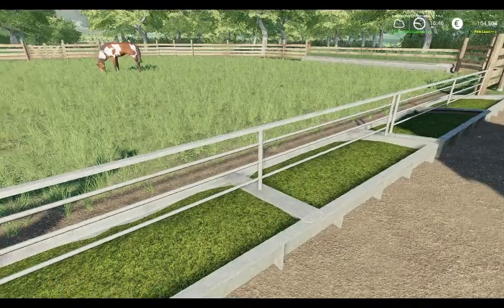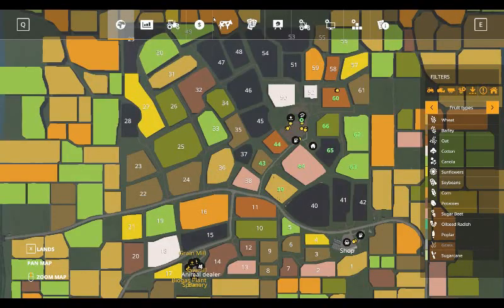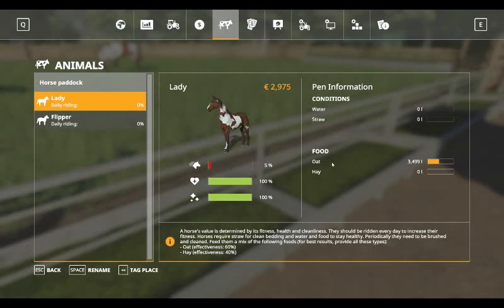Let's have a look and see on our animals, see what they need. So they're 5% trained. They're worth £2,975 at the moment. So we've got Lady and Flipper. They need hay, water and straw.